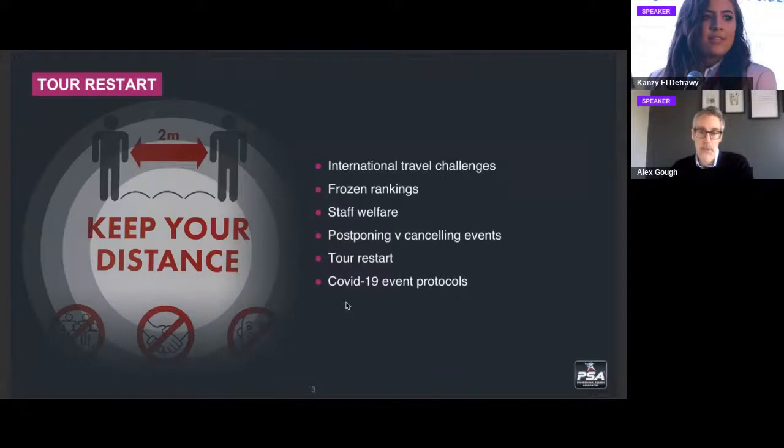Budget-wise, there were some big changes to think about. Single rooms for all players and staff, COVID testing at various intervals before and during the event, hotel and transport logistics. I mean, the list goes on and on. All in all, not a cheap exercise either. So when it seemed more possible that these events in some shape or form were going to come back onto the calendar, the hard work began on what they might look like and the safety protocols.